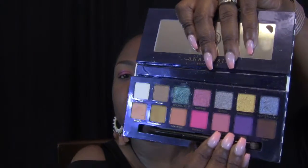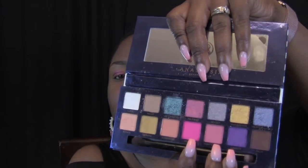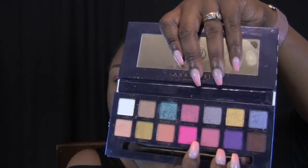Riviera palette. I'm going to go into Bahamas and use this. Oh, not that one. This one. Hot Pink. We're going to use that Hot Pink as a transition shade. Let's see how that works, and we'll go from there. Got the matte here, and then I've got shimmer here.